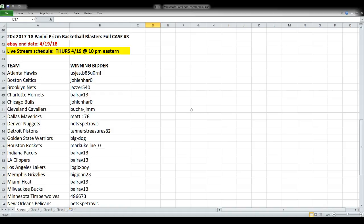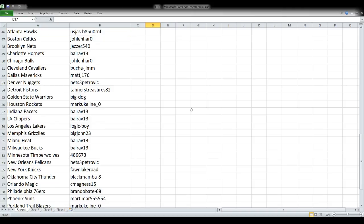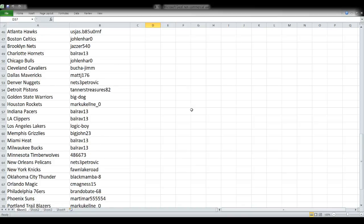So this is 20 boxes of 2017-18 Panini Prism Basketball Blasters, full case. And once again, team names are on the left. We have our winning bidders across from it on the right-hand side. And now, of course, is the time to get your mojo working, because there is a lot of good stuff that can come out of here. Hopefully we're going to hit it tonight.